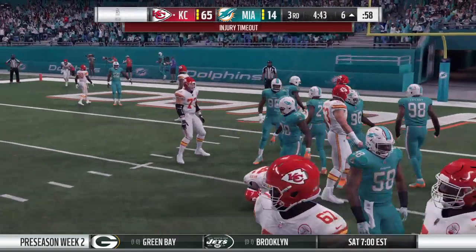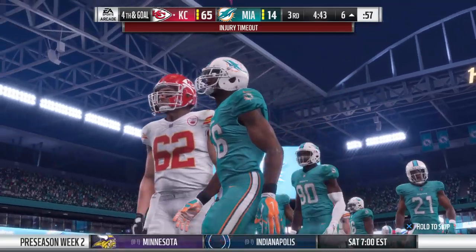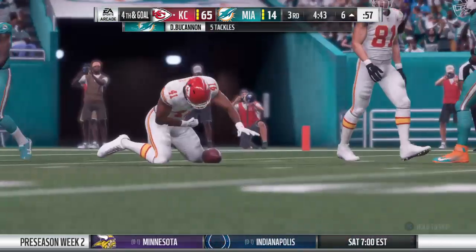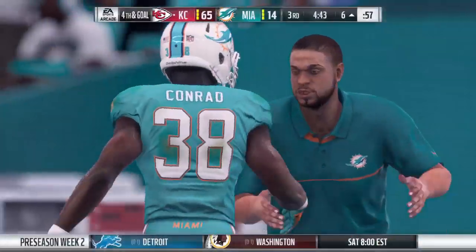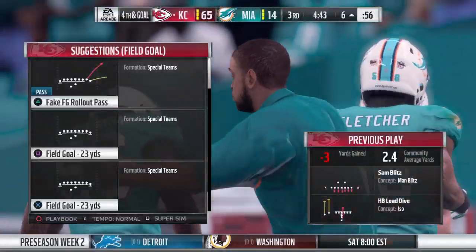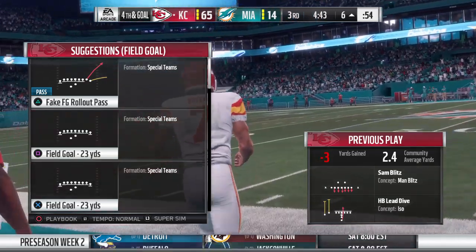And he'll be knocked down sideways at the 6-yard line. Now it appears we've got a Chief moving pretty gingerly down there. Definitely the last thing you want to see here in a preseason game. We'll be right back.